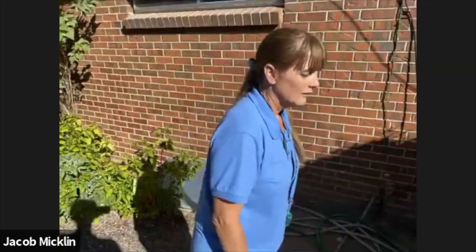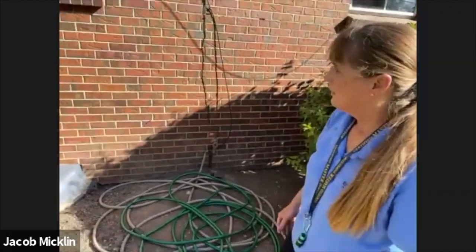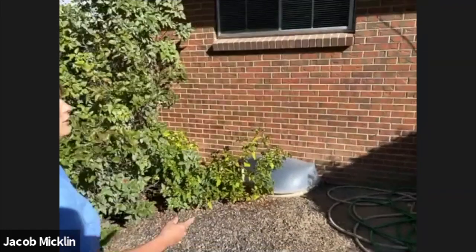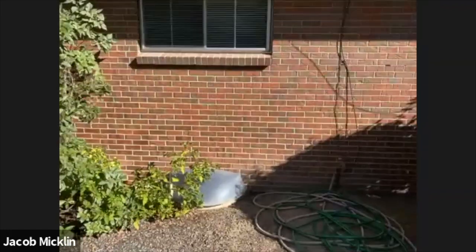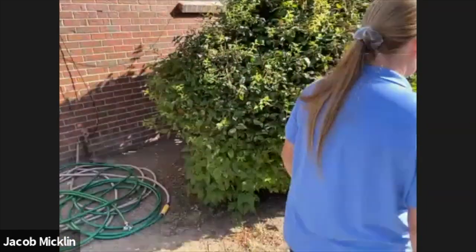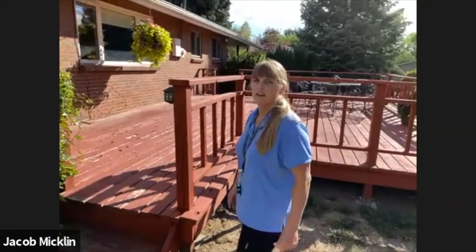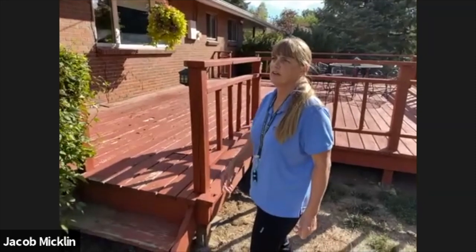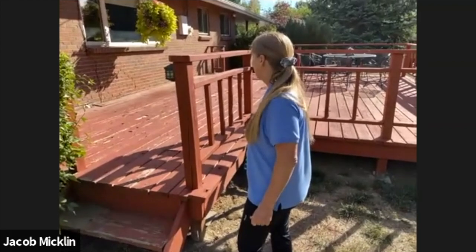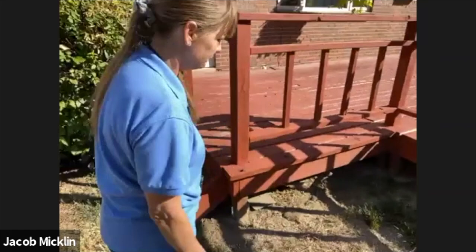Sean asks, are the weep holes on the brick veneer below grade? This is not a veneer. This is actually brick. On the front, you mean? I'll look at that. Was that on the front? Well, yeah, Sean. Yeah, they are. Okay. In the front, they are. Yeah, this is actual brick. So. Okay. Good question.